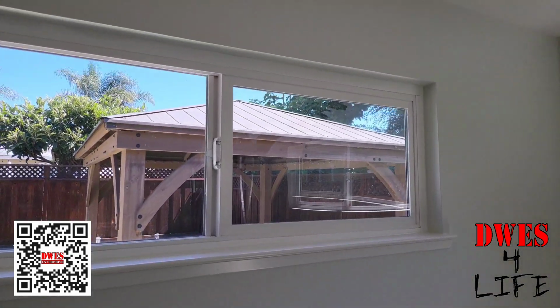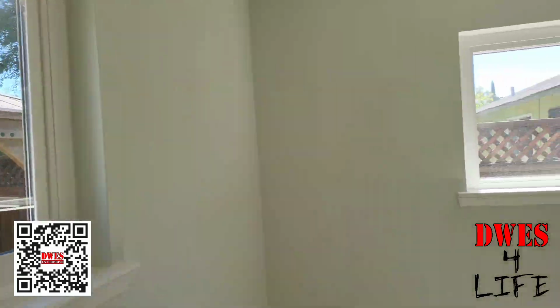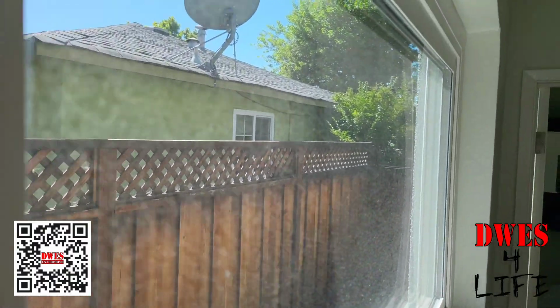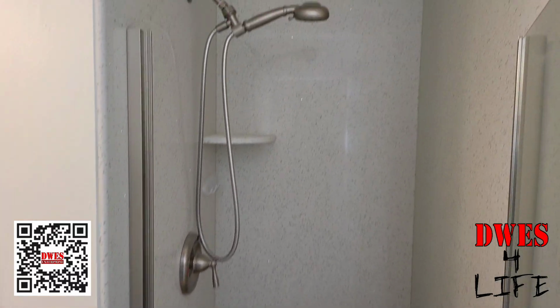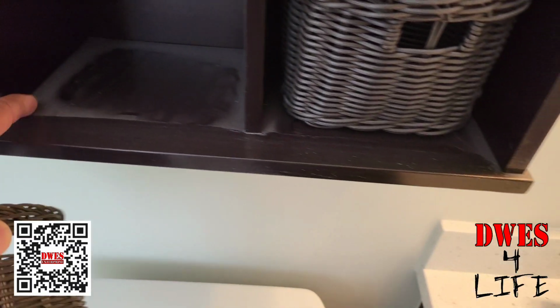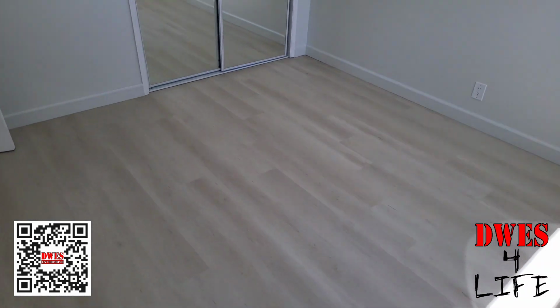Look at that window. These people, like, you see that? These people done spray painted the window, man. Didn't even cover the window. See what kind of people you guys get? That's so annoying. Look at this. But yeah, man, that's so annoying. Let me see.